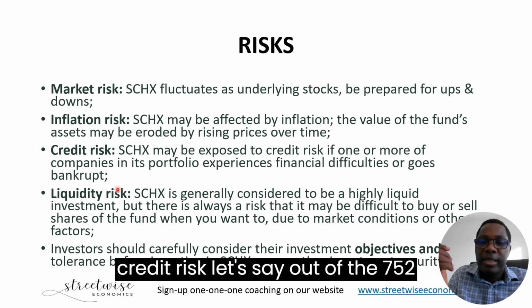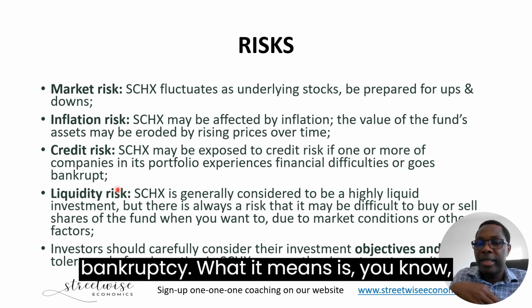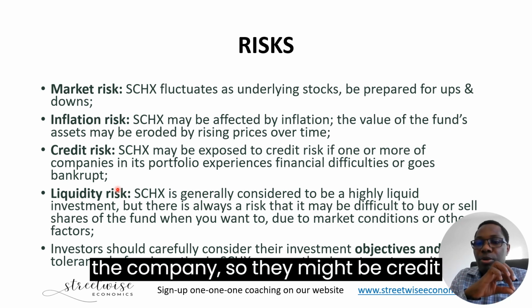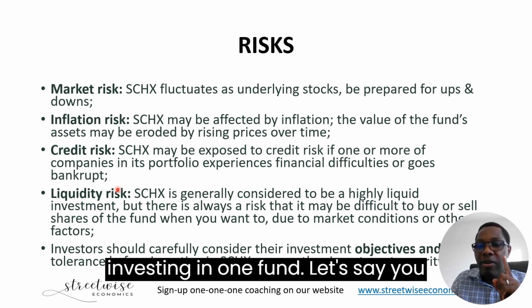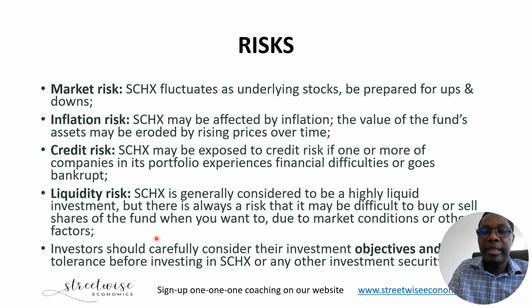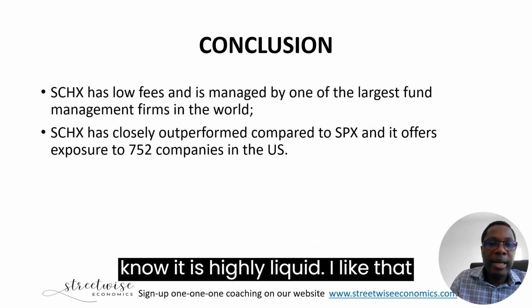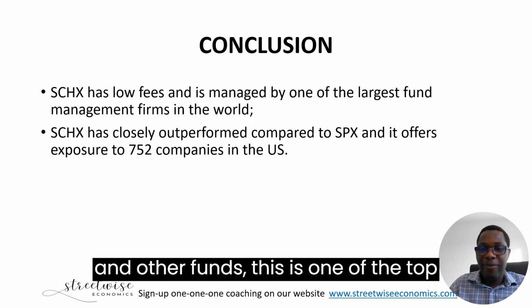And then credit risk, let's say out of the 752, Apple declares bankruptcy. Hypothetically, it might potentially affect the fund, so there might be credit risk. But it's better than investing in one stock. Let's say you're invested 100% in one stock and it declares bankruptcy. It means your money can potentially go to zero depending on the share class that you will be holding. And then liquidity risk, it is highly liquid. I like that. And when I compare with the S&P 500 and other funds, this is one of the top funds that I have reviewed.